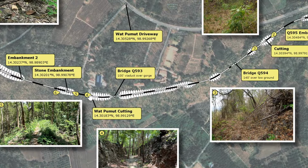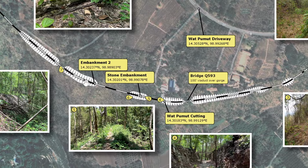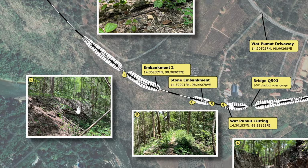Back at Wat Pumut, the railway line continues north towards Tampii, and in just a few dozen meters we come to a high embankment made of broken rock, presumably from the cutting we just left. Photo 5 looks along the railway trace atop the embankment, and Photo 6 shows the height of the embankment from the side, looking back toward Wat Pumut.